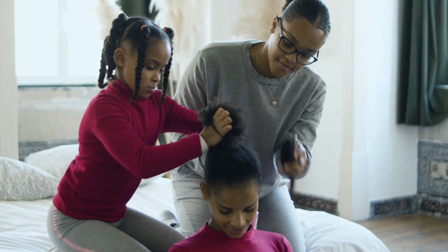Now when you're detangling and combing out your curly hair, you want to make sure that you're doing it the proper way. So what I would recommend is, if you have curly hair, it's most likely very thick, so I would recommend that you get a wide tooth comb or a wide brush. You want to start at the ends and then work your way up to your scalp. Once you've gotten through all your hair with a wide tooth comb, then you can go in with a bristled brush and really comb it out well.